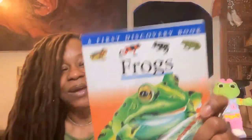All right, you guys, Educational Thursday, so I have a book about frogs. I'm going to read to you about frogs. It says in Frogs, a First Discovery book, young children will learn fascinating facts about frogs, toads, and other amphibians. So I'm going to just jump right into this book. It's a Scholastic book. Features transparent pages.